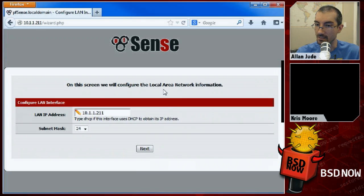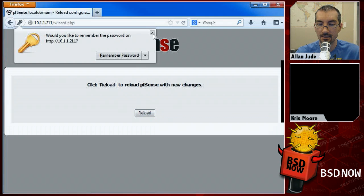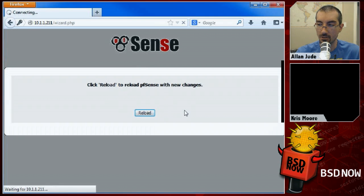Then we have our LAN side. I'm putting mine on my existing LAN, so I've given an IP address and a subnet mask. I'm going to set our admin password. You should use a stronger one than I'm using in a tutorial. And now this will load our pfSense with all the changes.